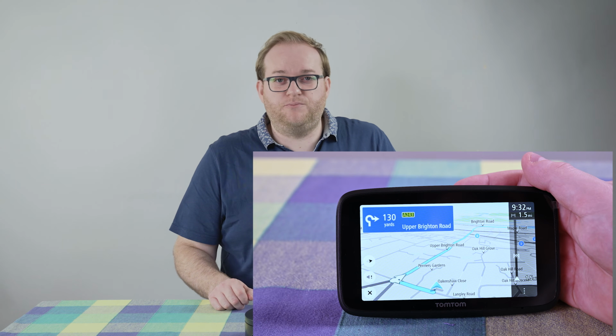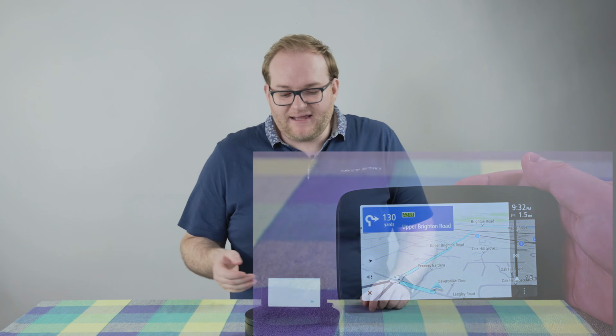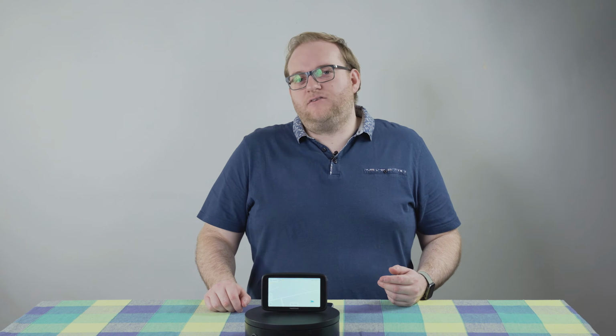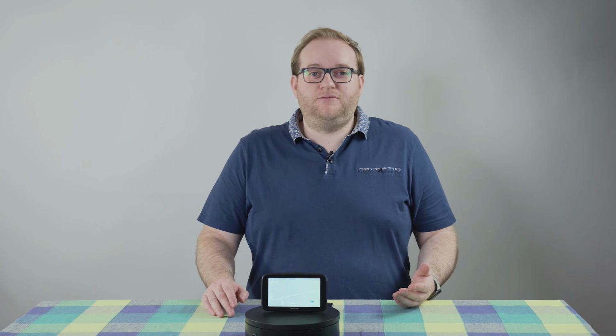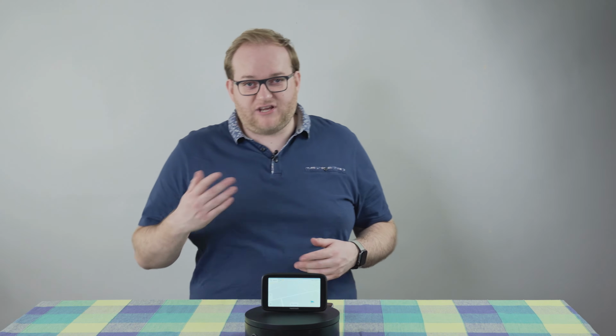I also found the menus very limiting. They've kind of tried to make it harder for you to use the menu whilst you're moving or whilst it's sort of in navigation mode. In principle, I understand why that's been done. It's not something I liked because it makes it harder to use, because you might want to stop at the destination and change the details.